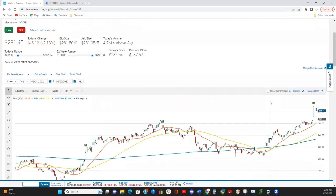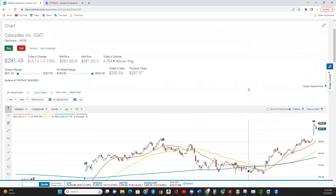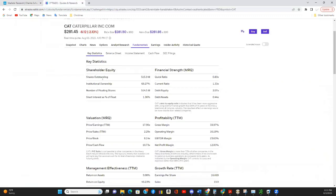And I will say, for full disclosure, that I did trade some options, some bear call spreads on CAT rather than shorting the shares. And to take a quick look at the fundamentals, we'll switch over to E-Trade here, and you can see that it has very low short interest. The debt to equity ratio is high. It is greater than 84% of its peers in heavy machinery and vehicles.